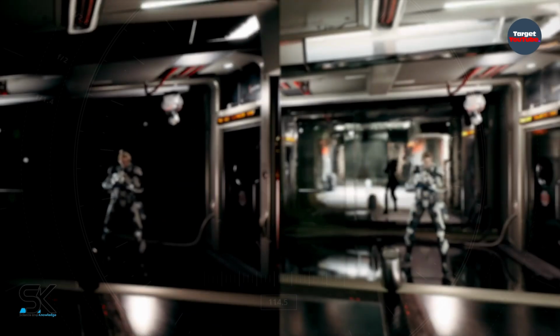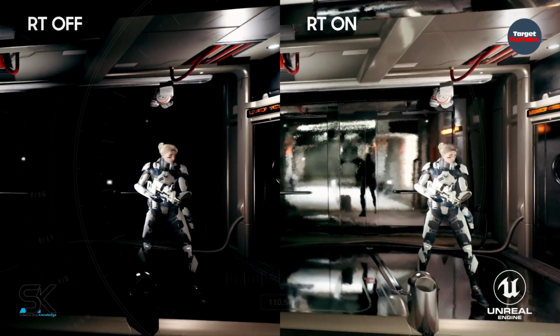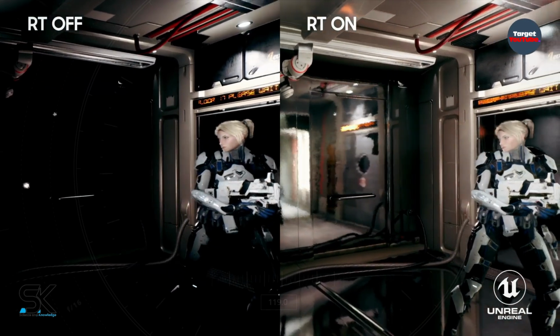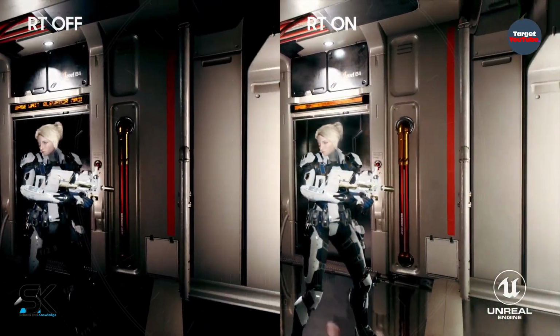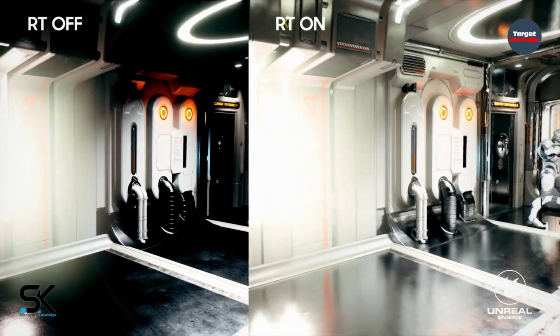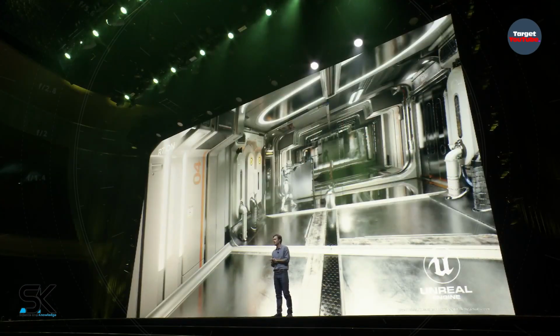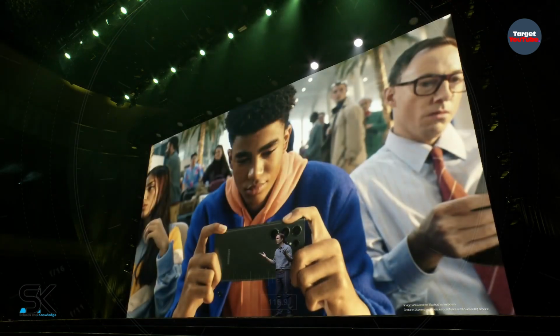Here, you can see 2 sets of gameplay. On the right, you can see the visuals enhanced by ray tracing. Look at the lights and reflections. The in-game lighting, reflections, and shadows are even more realistic, so you get a PC-like gaming experience. And now, gaming outdoors is even better.